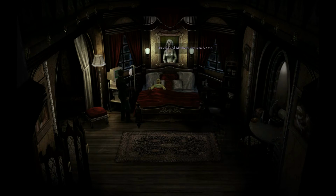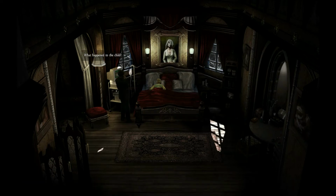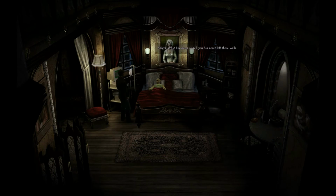I've seen her too. You've seen her too? Then she really does exist. We're in Black Mirror Castle, Adrian. Which reality are you talking about? What happened to the child? What I'm about to tell you has never left these walls, and it would be good if it stays that way. It's perhaps the oldest of our secrets. You want to know what happened to the child? That's what Maria asks herself to this day.